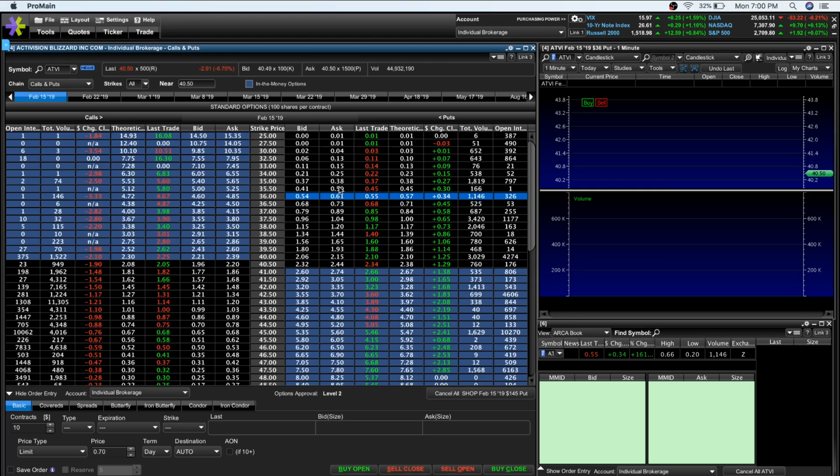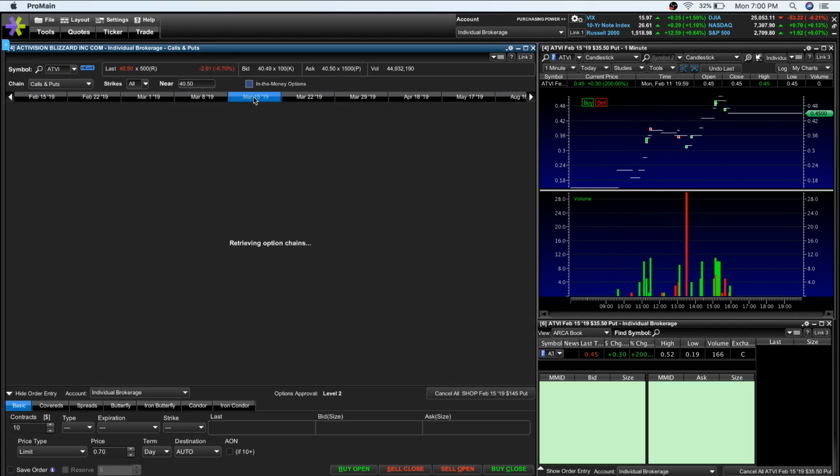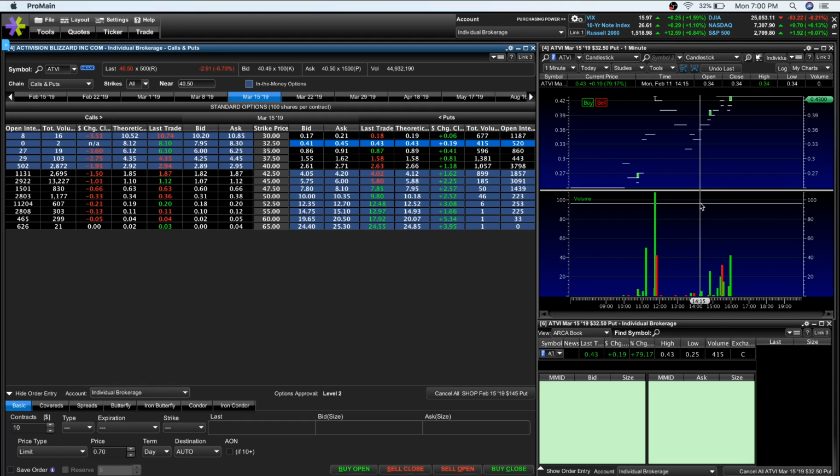So in this account, he did this, I don't like this trade too much because there's two things. This trade, you could have done better, my guy. You could have went to March, and let's take a look at what you could have bought for maybe 19 cents. Would have been the same thing? Almost. You could have got this for 25, or this one.